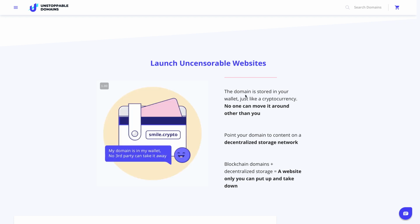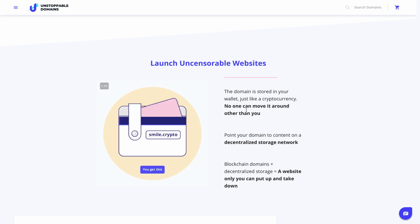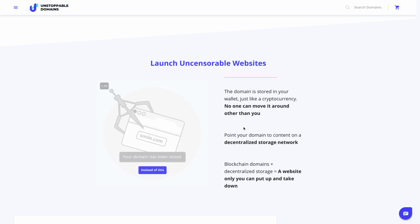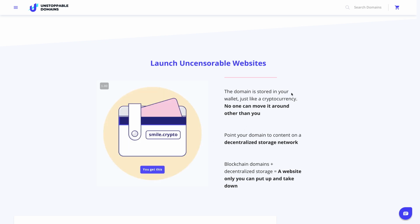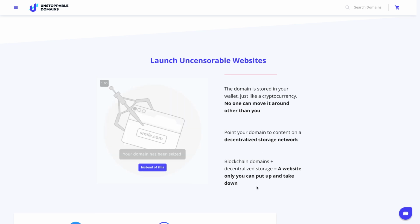So in other words, you can launch a website on the blockchain and no one can take it away from you, right? No one can take down the .com. You can always create another domain name, and then people can still access your website, so on and so forth. So it's uncensorable. So that's the second reason, right?